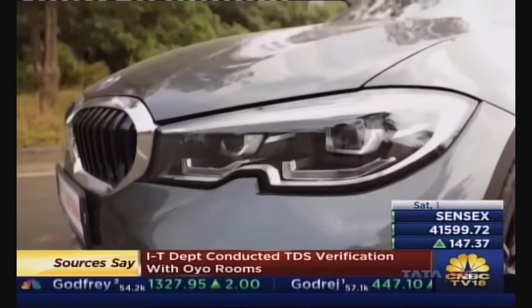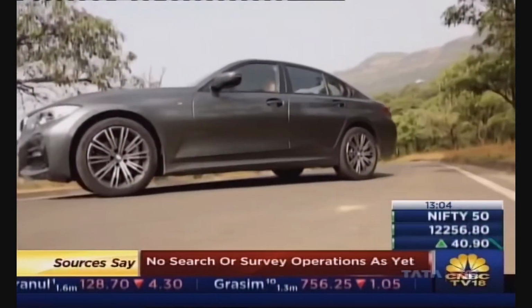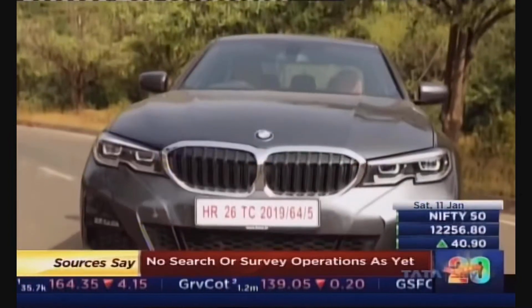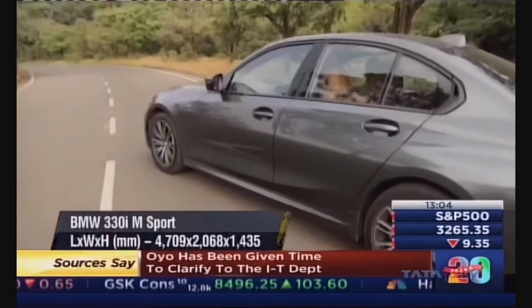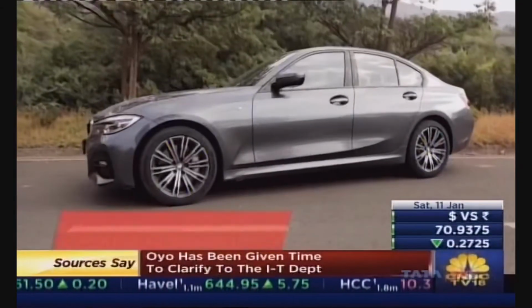In terms of the dimensions, the 3 Series, despite appearing more ground-hugging, sits taller than the XE. It also isn't as wide, but looks more wide-bodied thanks to its sculpting. It is longer though, and sits on a 16mm longer wheelbase, giving it a roomier cabin than the XE.